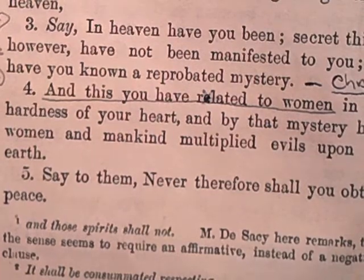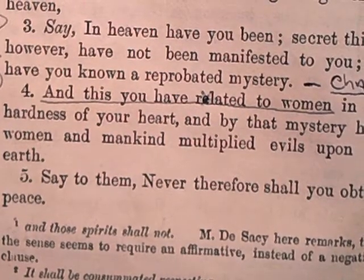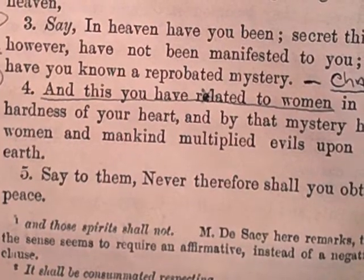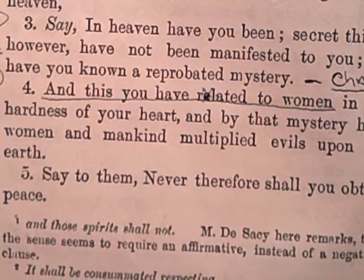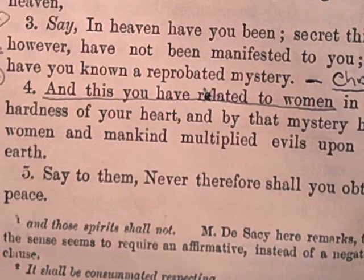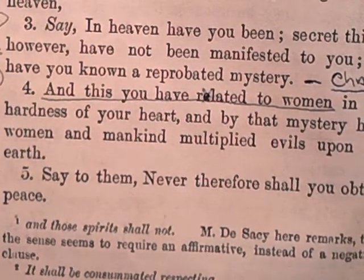So here's where we see the chakra thing come into play. It says, in heaven have you been, secret things, however, have not been manifested to you. Yet have you known a reprobated mystery. And this you have related to women in the hardness of your heart.